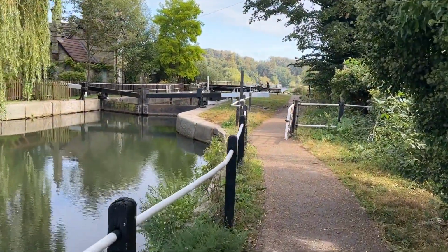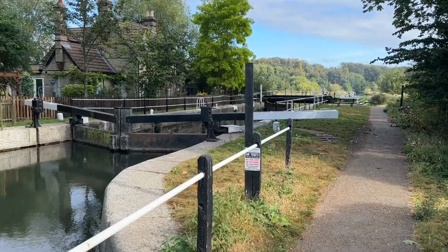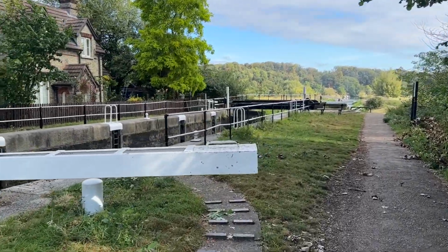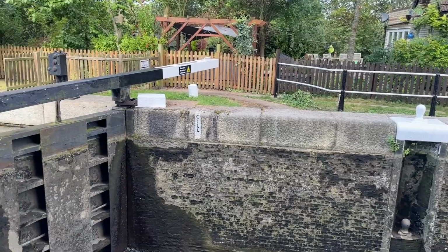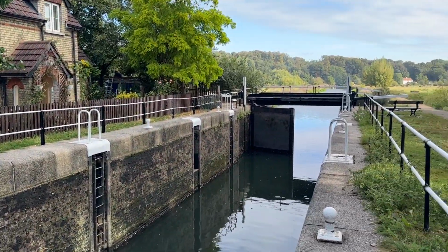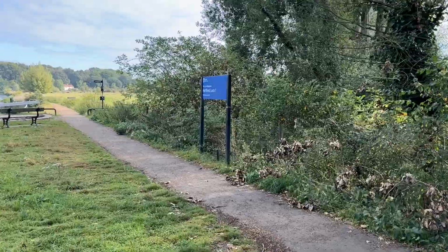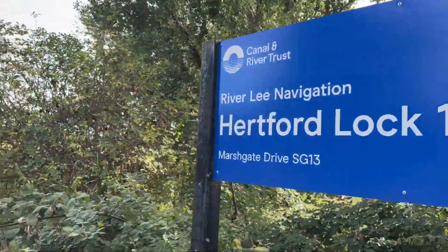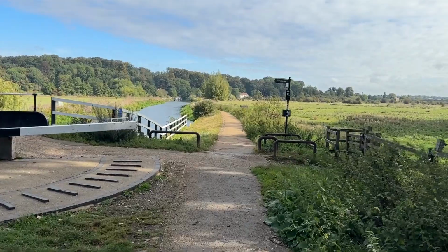And here we are, we've come to a lock which should drop the navigation down to the same or similar level as the river, which is just over there on the right hand side. Can't quite see it from here amongst all those trees. It's quite a big lock actually, this one. A lot bigger than some you find on, say, the Grand Union Canal. Lockkeeper's house is now a private residence. But yeah, Hertford Lock 1. I'm guessing, without googling it, that the navigation did start just back there, and the locks will be numbered upwards from here. But hopefully I'll see them all.